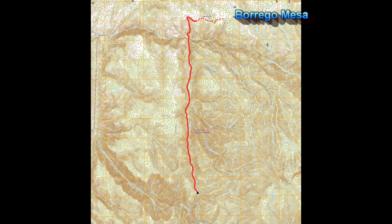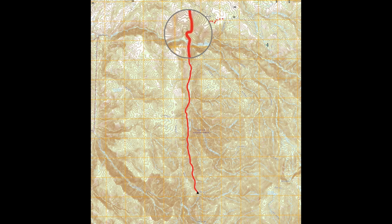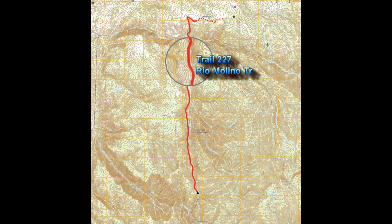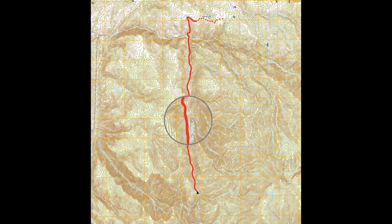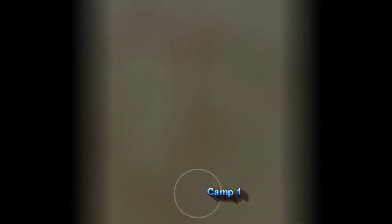Day 1 started at Borrego Mesa, did a road walk to the trailhead, and then I went down to the Rio Medio, past the trail 227 and another trail 156 before making it to Camp 1.